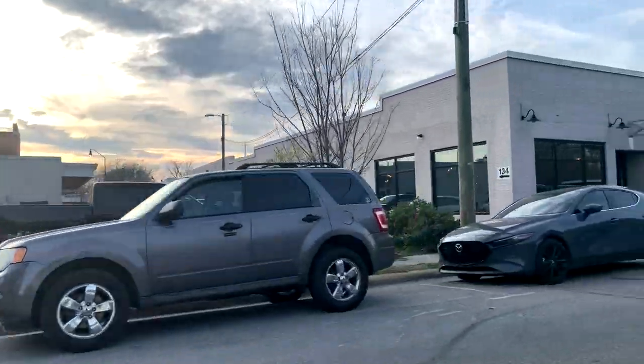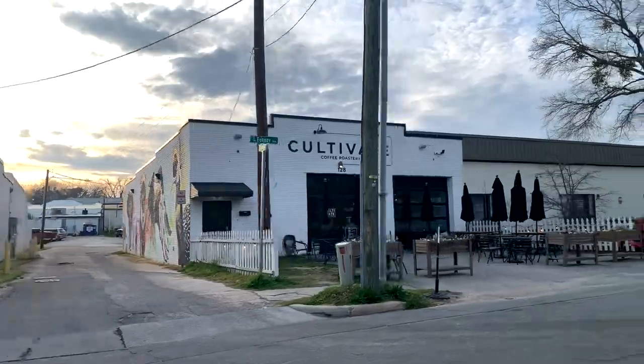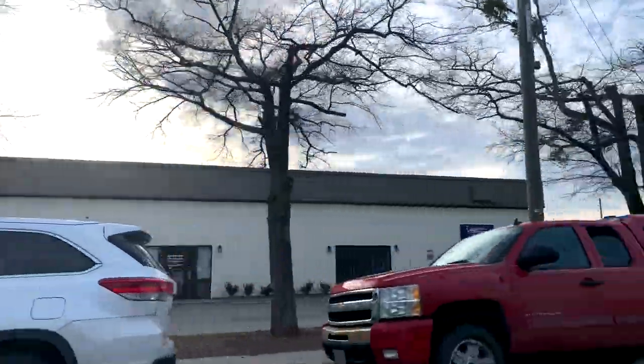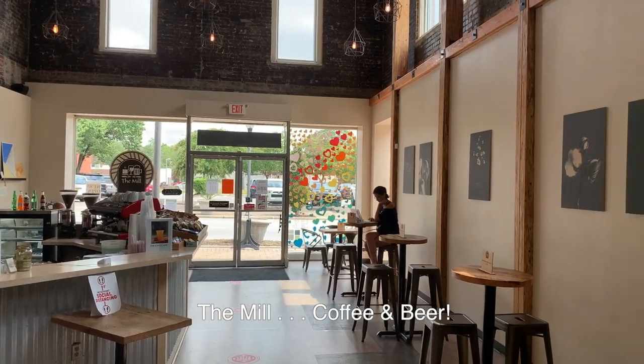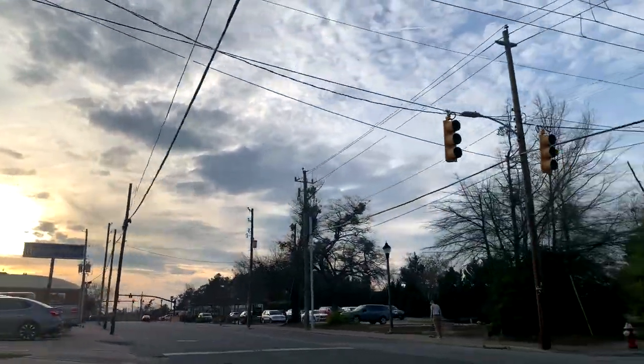And that's Vicious Fishes. Try and say that five times fast. And Cultivate Coffee. Those are two super popular spots that people just like to hang out. If you want your place to go where everybody knows your name, those are your spots in Fuquay. Oh, there's also the Mill over on the previous street that we went down. That's another really good coffee shop and brewery.